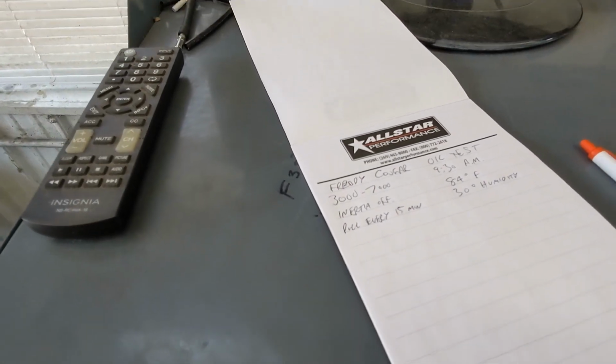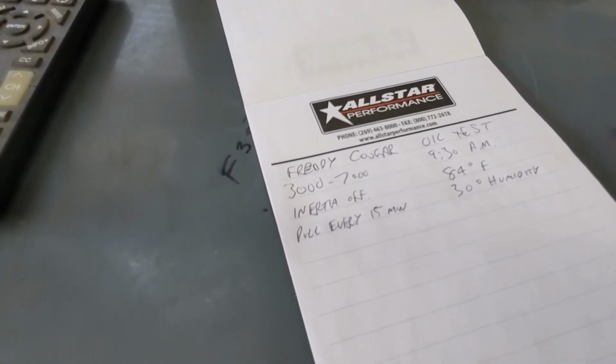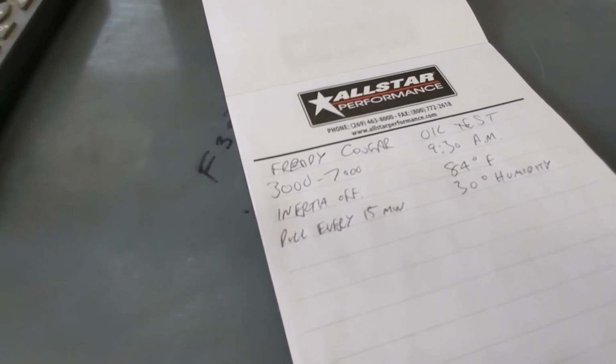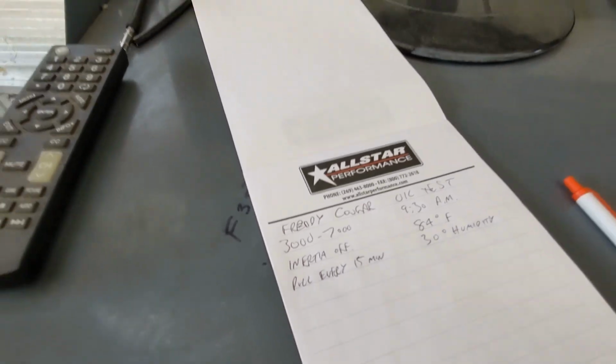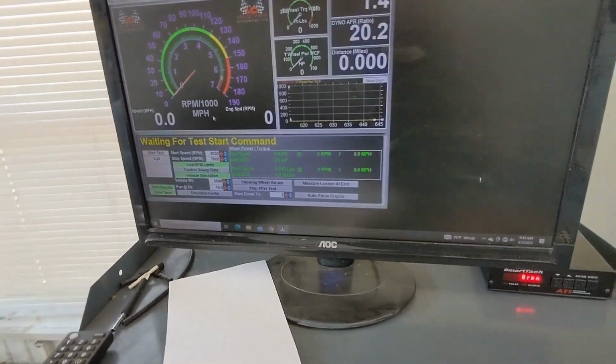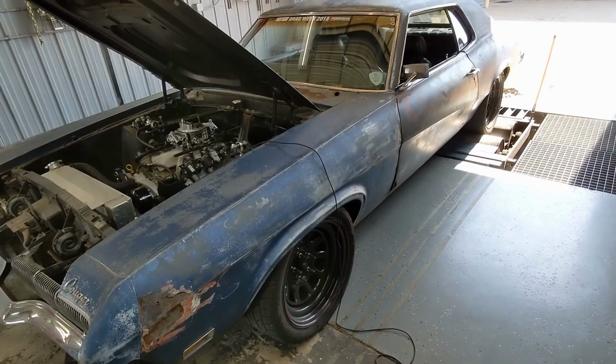Not using inertia for these pulls just because I'm gonna be pulling the hell out of it every 15 minutes. Make it easier on the car, and it also doesn't change the numbers. I've already tested that previously. I'll pull every single 15 minutes on the nose, 3,000 to 7,000, and that's what we're gonna do. So I'm gonna go ahead and get this thing warmed up and do the first test, and we're just gonna pull the living hell out of this thing until we get some really predictable numbers. So here we go.